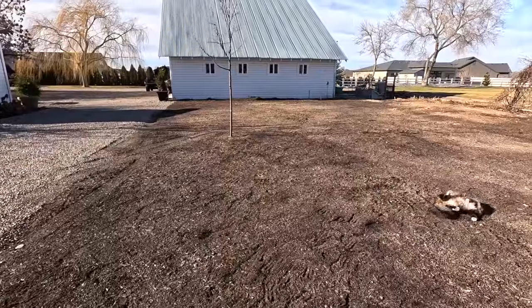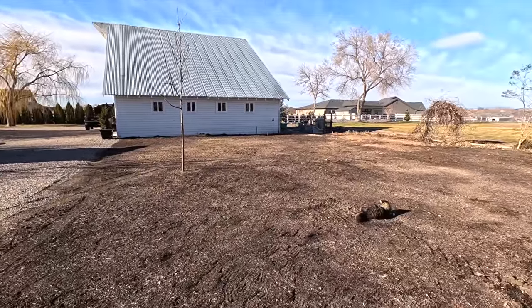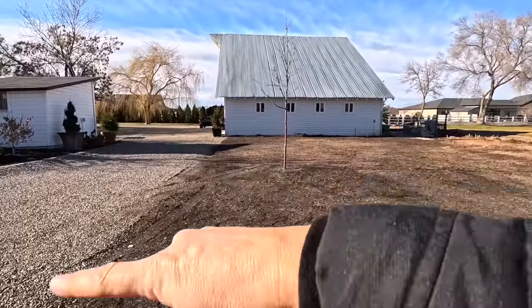Anyway, there's Douglas. The reason why we did that is because we need to put a lane in to access this back piece of property that we recently purchased. Our main driveway is right here.